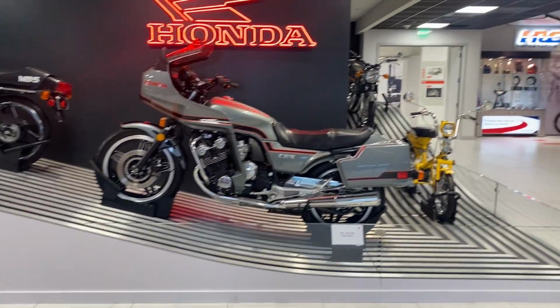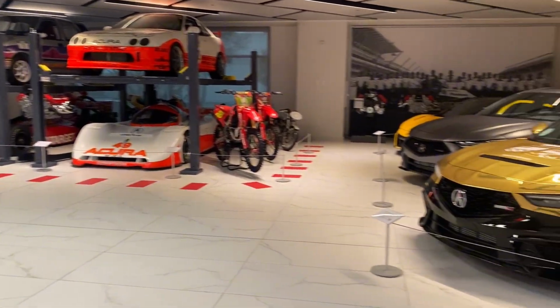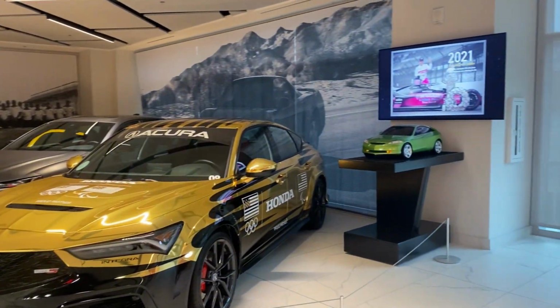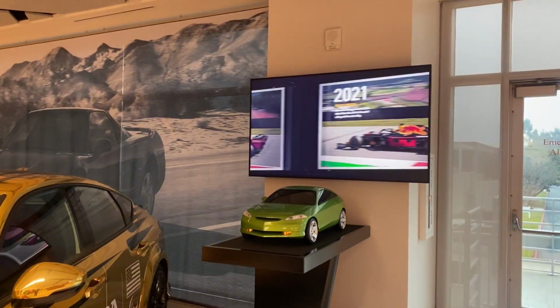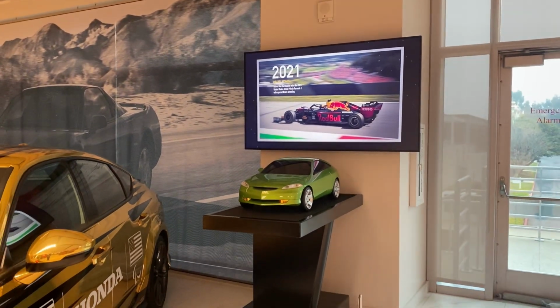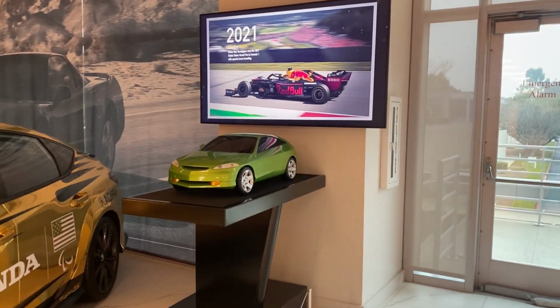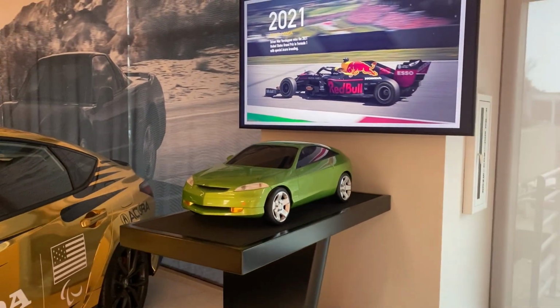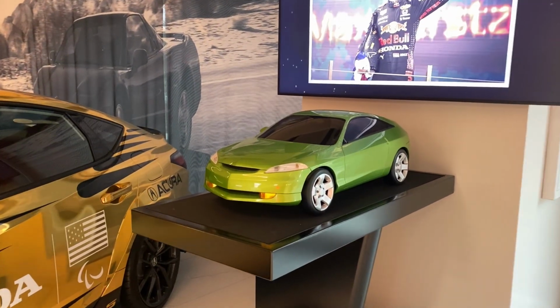Okay, we got the bikes there. We got these race cars. I really want to take a look at them right now, but we gotta go through this first. We got some IndyCar history. There we go. Eloy Castroneves winning his 4th Indy 500. We got a Max Verstappen photo there. He won the U.S. Grand Prix in 2021.